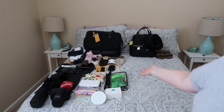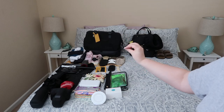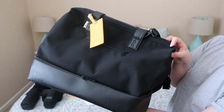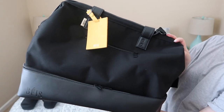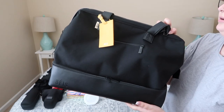I'm going to take you through my carry-on item, my little personal item right here. This is my personal item. This is the Weekender from Base. It's Shea Mitchell's travel line. And so far I really like the bag. I even got a little luggage tag for it just in case I'm an idiot and I put it down somewhere and forget to pick it up. Please God, don't let me lose it.